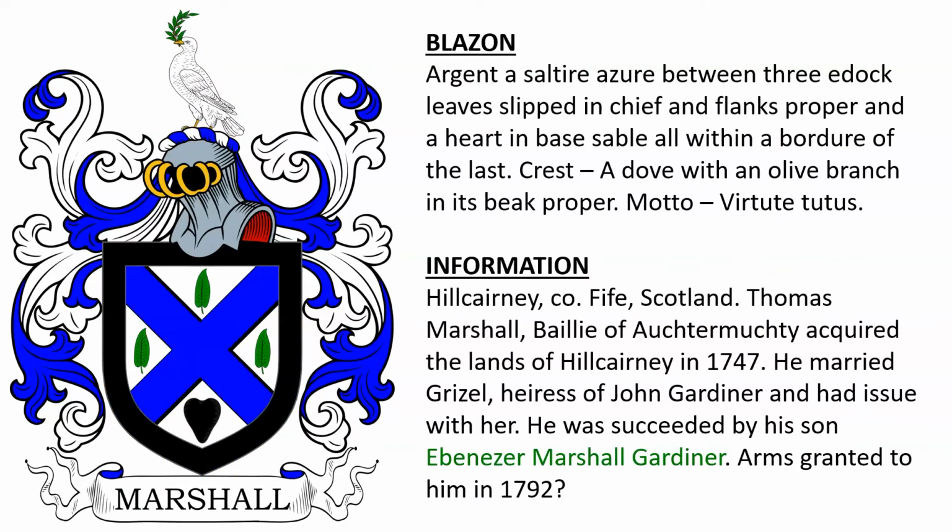Next is a somewhat similar coat of arms that belonged to Thomas Marshal, Bailie of Auchtermuchty, who acquired the lands of Hillcarnie in the year 1747. His son, Ebenezer Marshal Gardner, I believe that this arms was granted to him in the year 1792. Because in 1792, Thomas Marshal had already passed away.